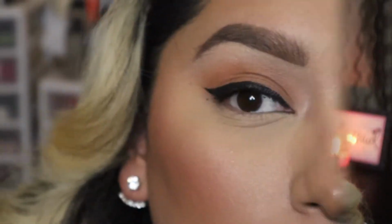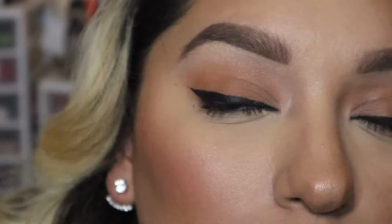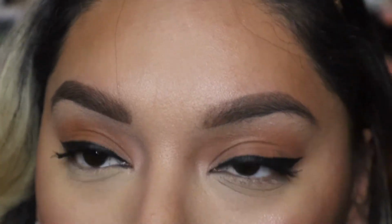But yeah, I'm about to show you guys a close-up of how my skin looks right here, so don't be grossed out. Your girl got texture and pores and all that. Here is a close-up of my cheeks, and overall of my skin with how it looks with the foundation and everything on it.